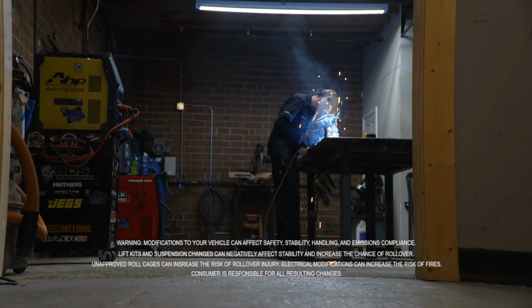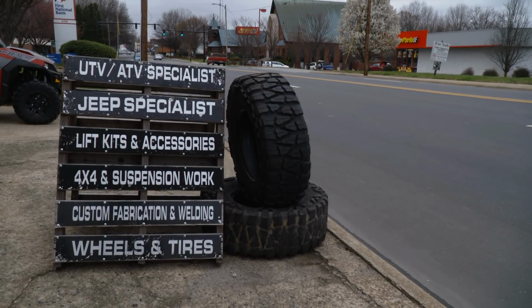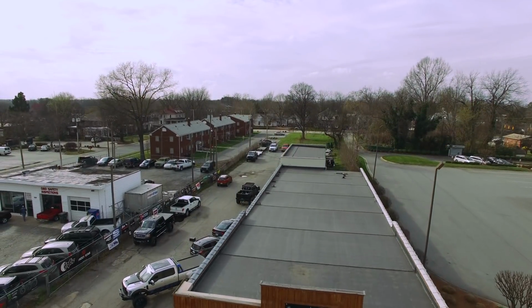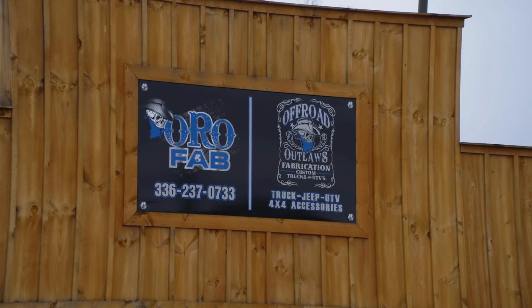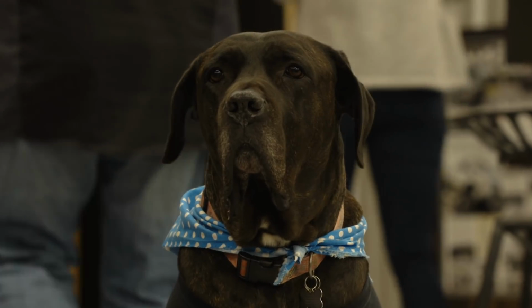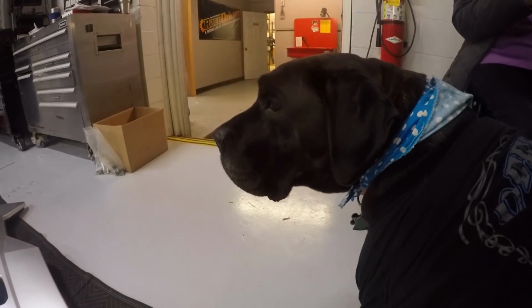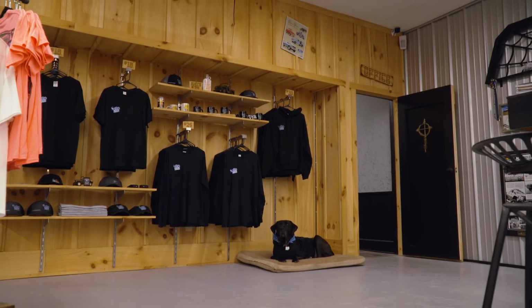This is ORO Fab. We're in Lexington, North Carolina. We are custom builders of trucks, Jeeps, and side-by-sides and UTVs and ATVs as well. We've got about 8,000 square feet. We're pretty proud of it here. This is their first Project X build. And she is the cutest tour guide we've ever had. She loves hanging out with mom and dad here at the shop, and she's the most lovable thing in the world. Harley's office is in the Western Saloon showroom.